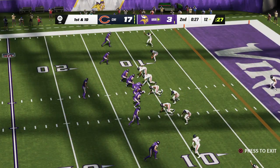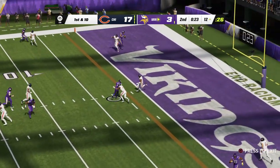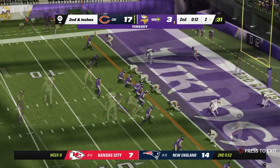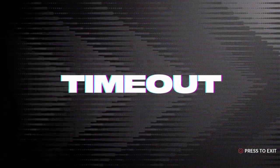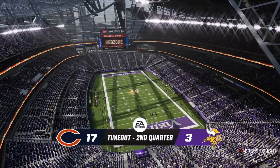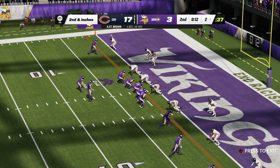This offense finding its legs now. Here's another 1st and 10. This is caught. And that's good for a pickup of 10 yards. And they'll be left with a second and about a foot. The Vikings going to use their 3rd and final timeout as they'll stop the clock with 12 seconds to go in this first half.